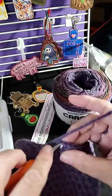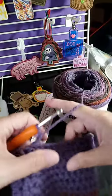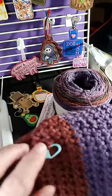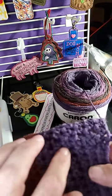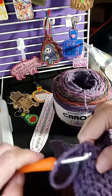So then we slip stitch join here, and I believe this will be our last round, one more round. So this is 10, 11, 12, 13, 14, 15, 17, 18, 19, 20. Okay, one more, 21.